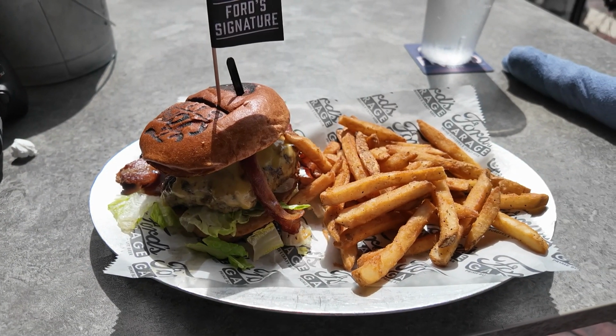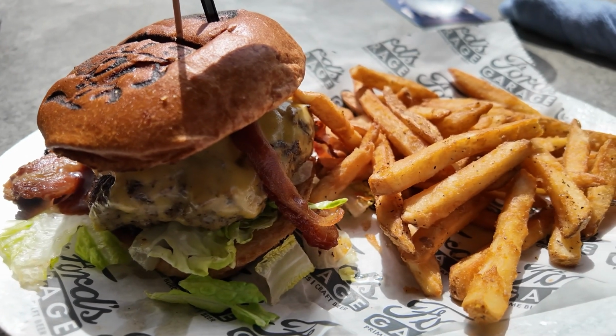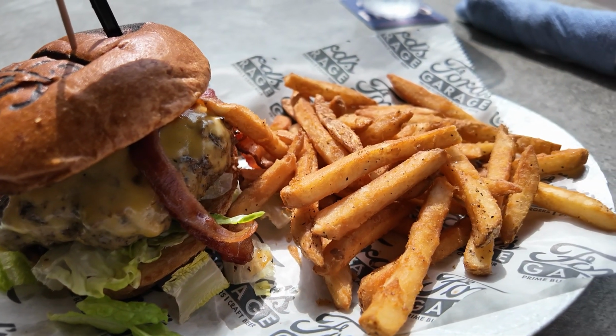But anyway, I had to get one of their signature burgers. So I got the Ford signature burger. Lots of sharp cheddar with bacon, red onion, barbecue sauce. It also comes with a side of seasoned fries too, or the Ford's fries, and the fries are really good. All right, so this burger is really packed full here. And it's made with half-pound Angus beef burgers, so I'm sure this is gonna be really good.